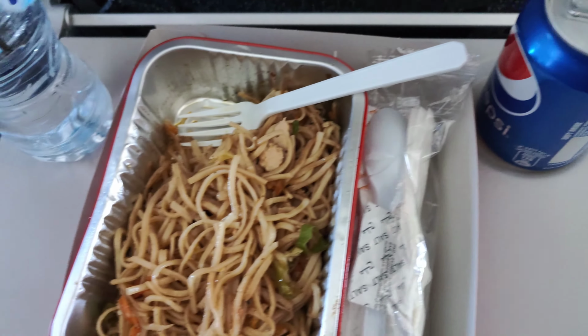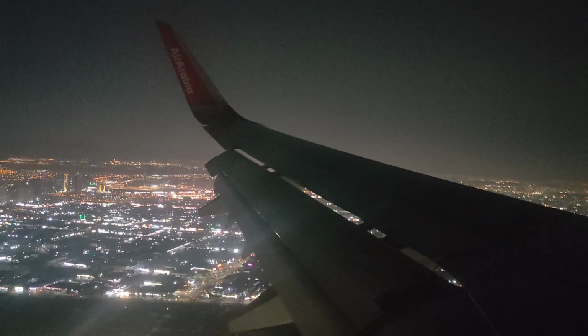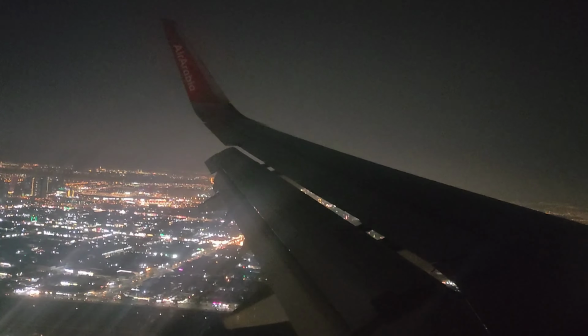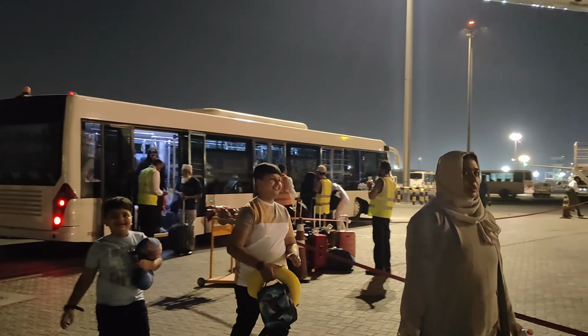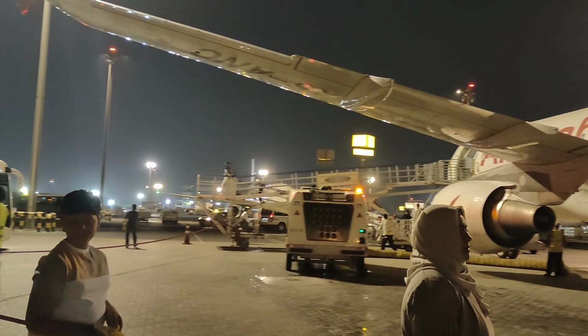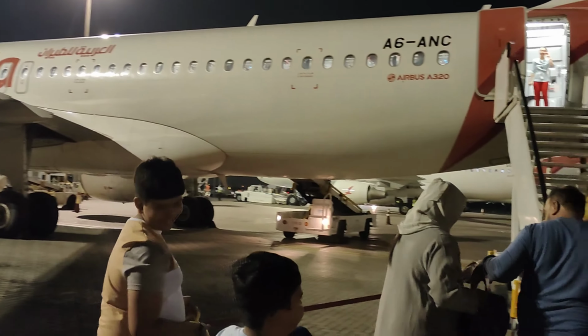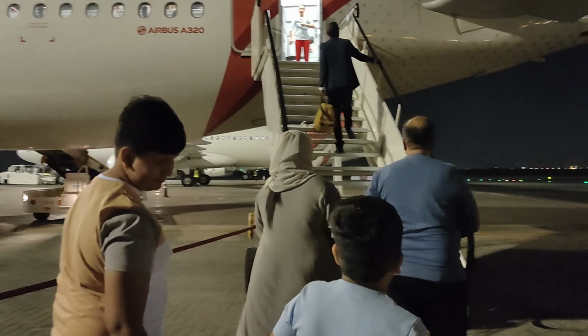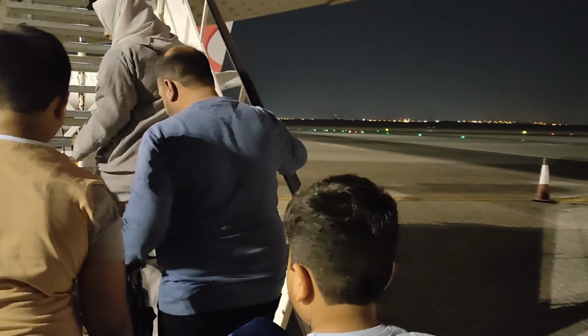We forgot to buy the food during the reservation, so we ordered food as well. And then after like 6 hours and 30 minutes in the flight, we reached Sharjah. And then since the flight was delayed, we had to go fast. Because we reached Sharjah at 10:30 and our flight is at 10:50, so we just ran for the security check and boarded the flight very fast.